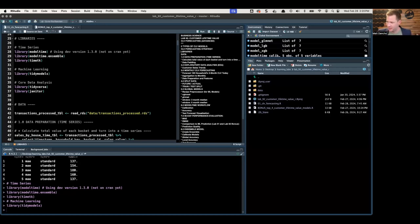Carolina has it. Yeah, and Leo has it. It's basically a suite of packages that all work together for machine learning. We're going to show off some of that stuff, and we're going to show how Model Time uses Tidy Models.